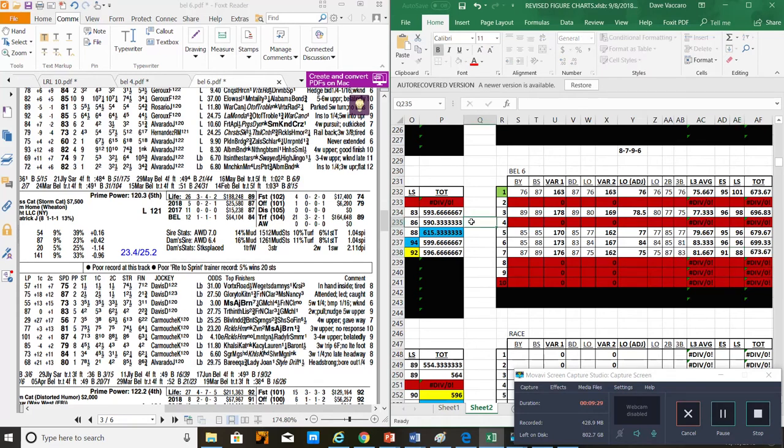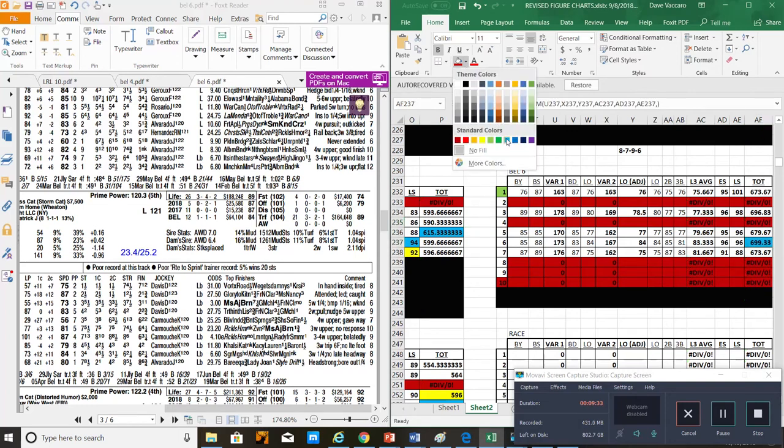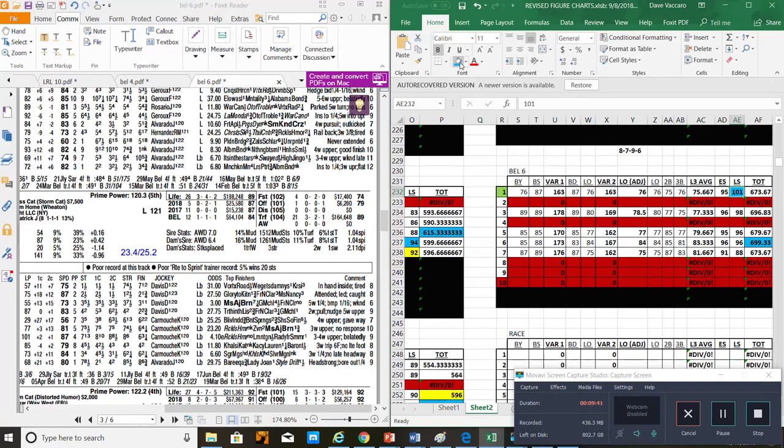Okay, so let's evaluate. We have top point getter, 699, the 6 horse. The 101 late speed on the 1. We have the 3 and the 6 both tied with the early speed, but it's only by one rating point, because we have the 95s right here. So they're going to be marked as also eligibles when we get there. We have an 83. We have an 84. So right now the 6 is really standing out for us.